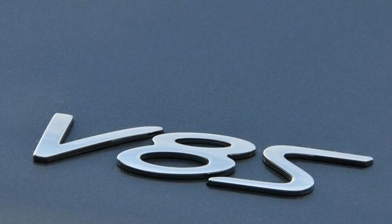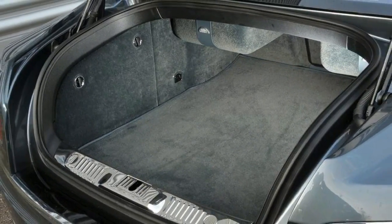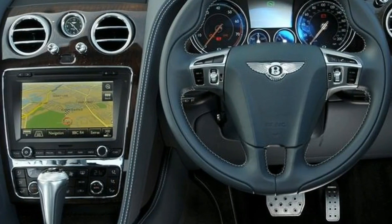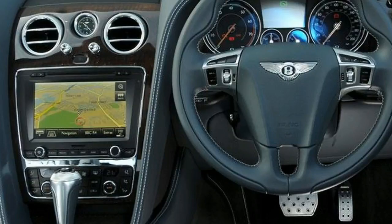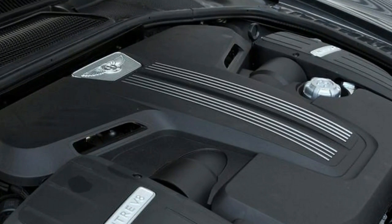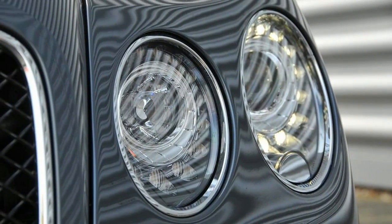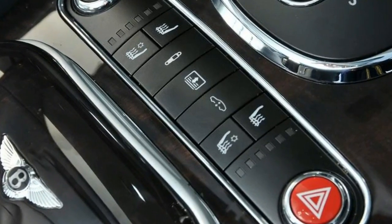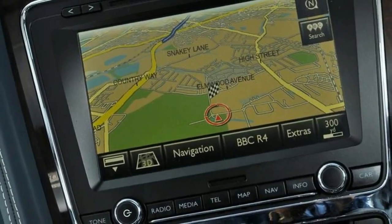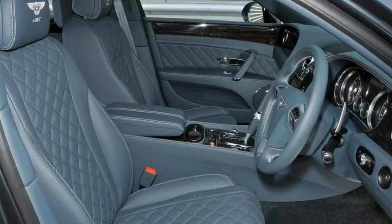Here we are driving the V8S, but Bentley has also introduced a W12S and given both cars the same uprated suspension and sportier exterior details, in addition to increasing their power outputs. The V8S gains 21 bhp and 14 pounds-foot of torque over the standard V8 Flying Spur, taking its total output to 521 bhp and 502 pounds-foot of torque, while the W12S gets more modest 10 bhp and 15 pounds-foot increases, lifting it to 626 bhp and 605 pounds-foot in total.